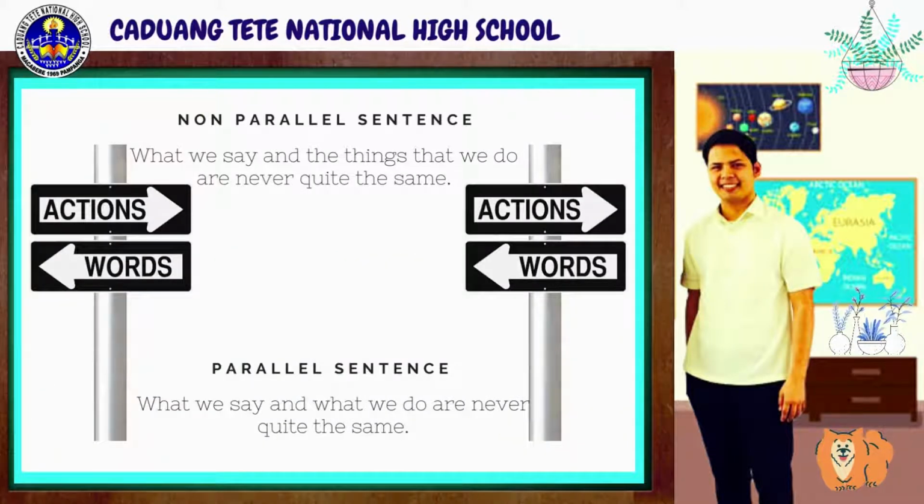Next, we have the parallel clauses. When a writer lists a series of clauses, all the clauses in the series should be the same. They should all be noun clauses, all adjective clauses, or all adverb clauses.